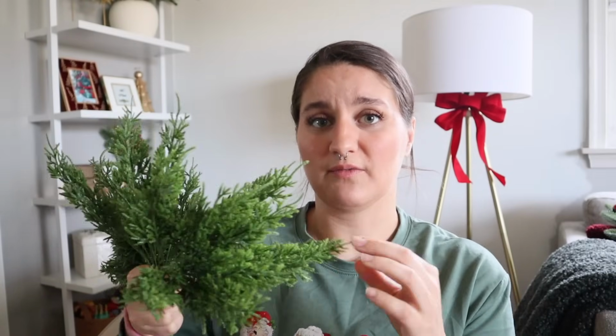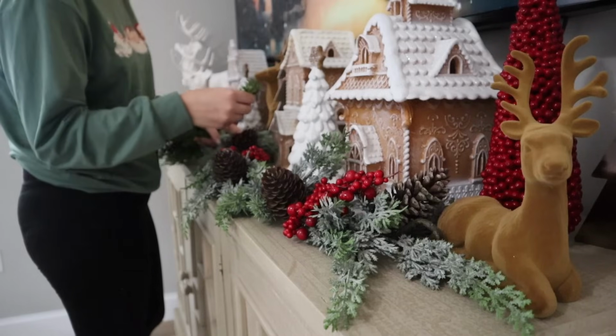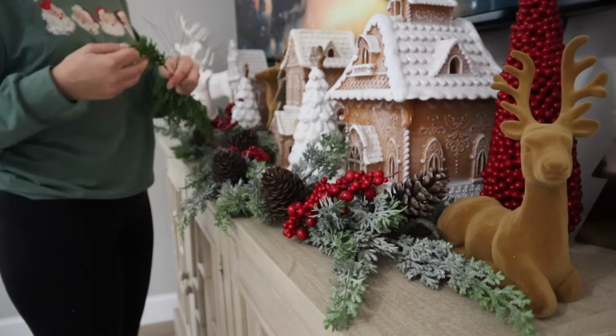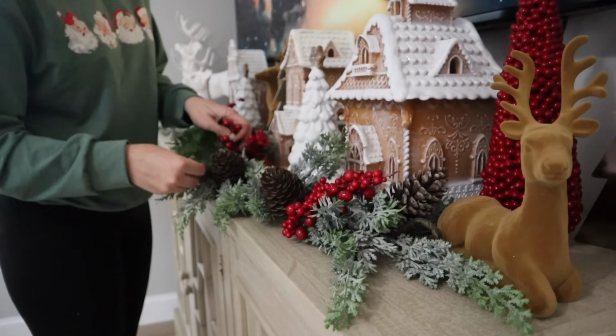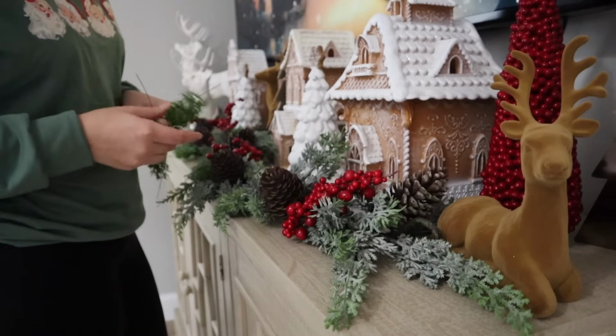This would also work for a mantelpiece garland if you have one that has seen better days or maybe that is falling a little flat. Buying something like this for just a couple of dollars to breathe some new life into that kind of decor instead of having to go out and buy a completely new garland, because let's be honest, a whole garland can be very pricey these days.